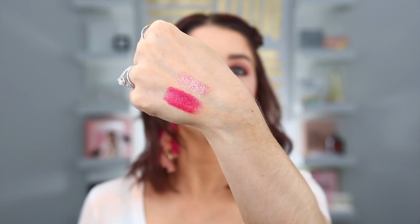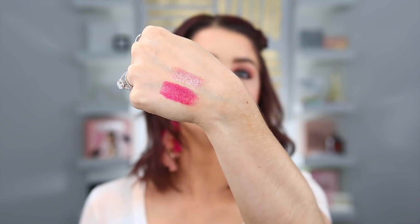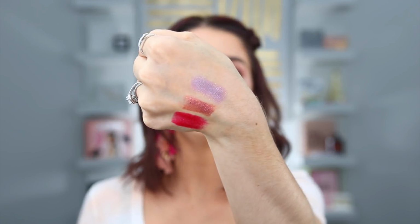This next one is Hollywood Boulevard. These actually smell really nice too. So there is Hollywood Boulevard. The next one here is DM Me. Ooh, this one is like a purple shade. That looks fun. So let's swatch that one. Ooh, I really like this one. That's like different. I don't think I have anything that even looks like that. That's really pretty. So here is DM Me.